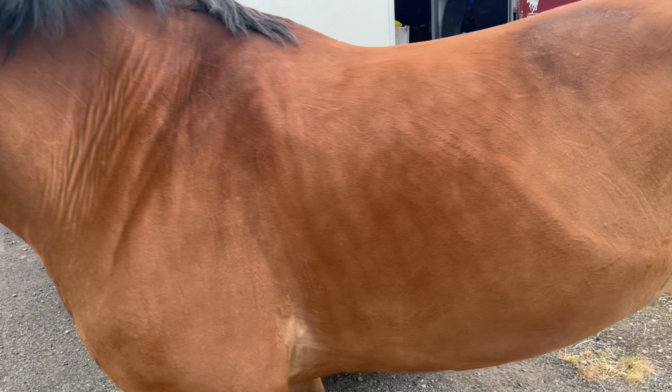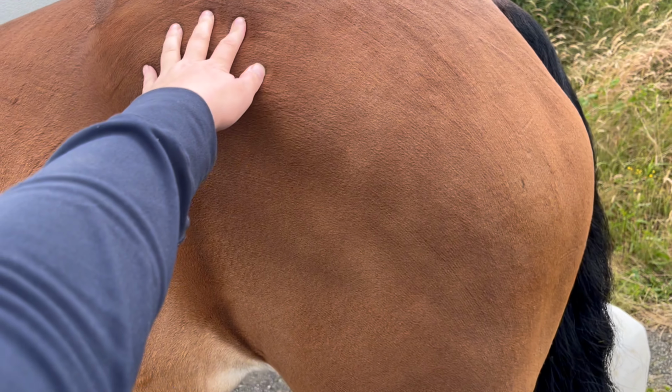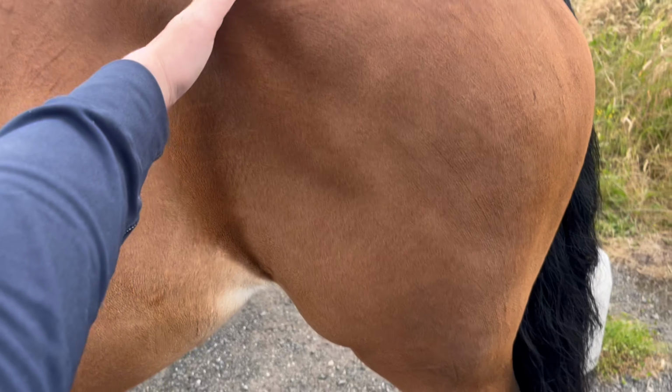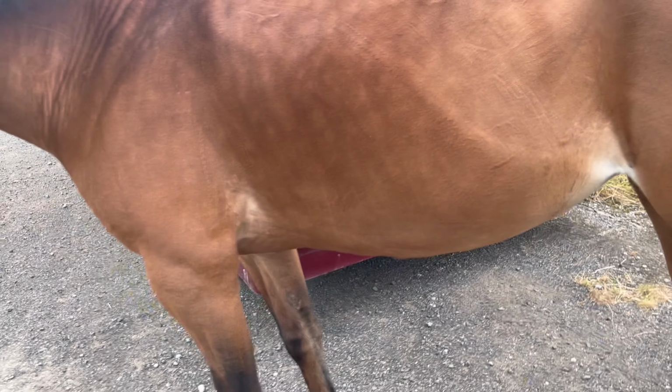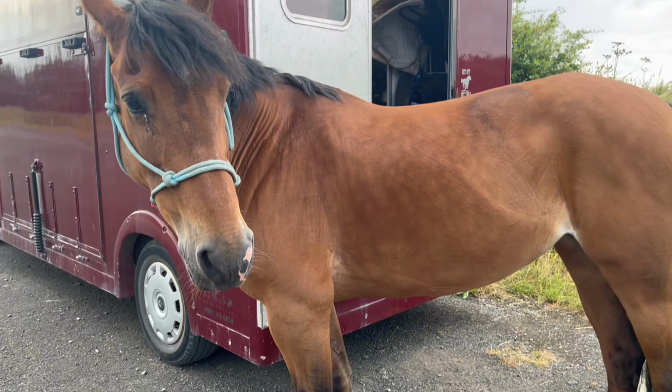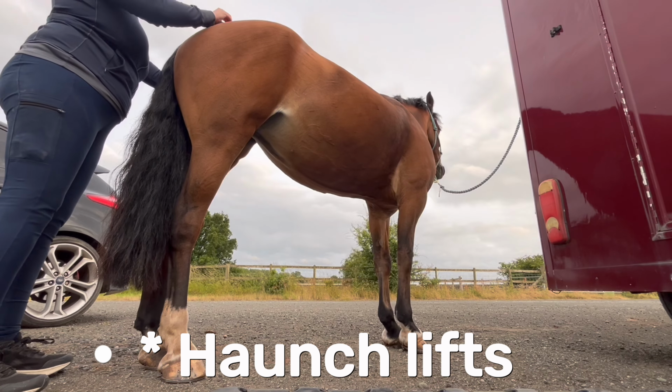Hello, darling. So yeah, she has got muscle to build here. So by the end, hopefully, of the year or in the next few months, I should have muscle all the way here and all the way there. So we've got lots of work to do, haven't we? But I'm going to show you some exercises that the vet showed us.